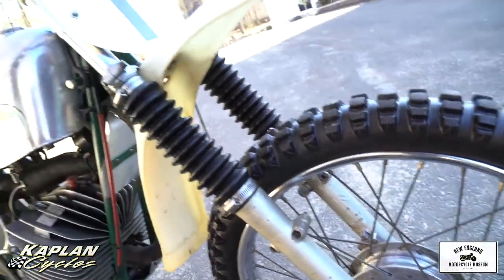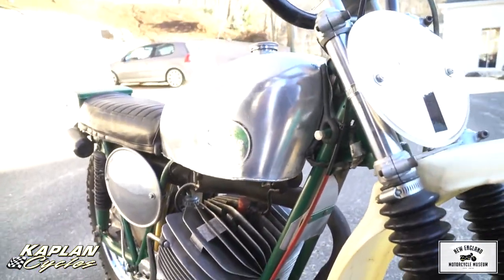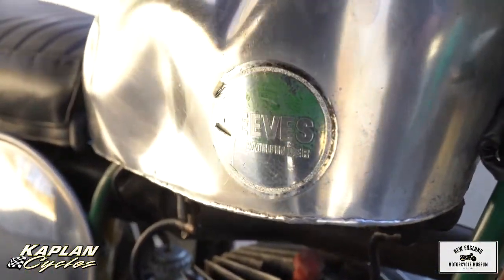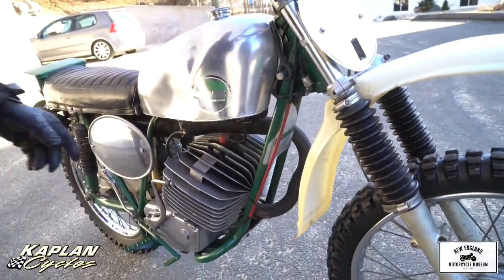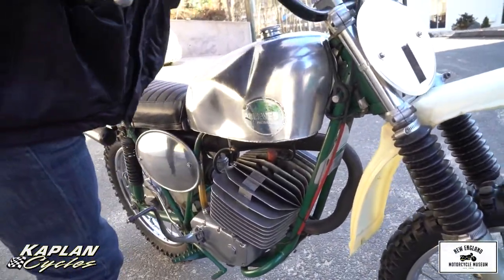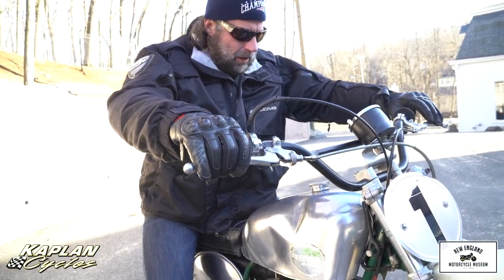This bike was sitting for a couple years. It was in the Jack Mariotti collection, Flathead Jack, you may know him as. He's a collector from Connecticut that we bought a bunch of bikes from. His granddaughter Karen actually called me last week and said, "Do you still have the Greeves?" And I said, "Yeah, we do." So I'm gonna tag her in this video.